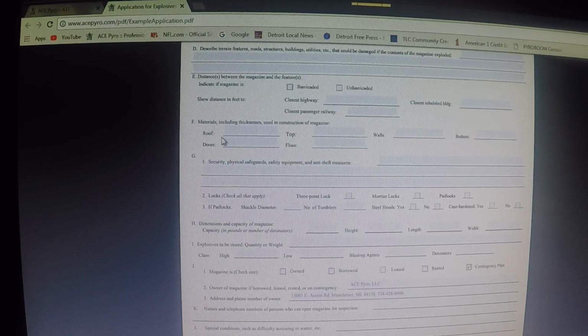In my particular case, the roof, doors, top, floor, walls, and bottom were all the same metal, all the same gauge thickness. I do not remember what the gauge was, but it was all the same. Let's just say, for example, it was 18 gauge. That's what I put in all these areas. Security, physical safeguards, safety equipment, and anti-theft measures. When I put it in the shed, I put long rods through the feet, and then I bolted those down to the floor. Master Lock number 17 is what I purchased for the padlocks.